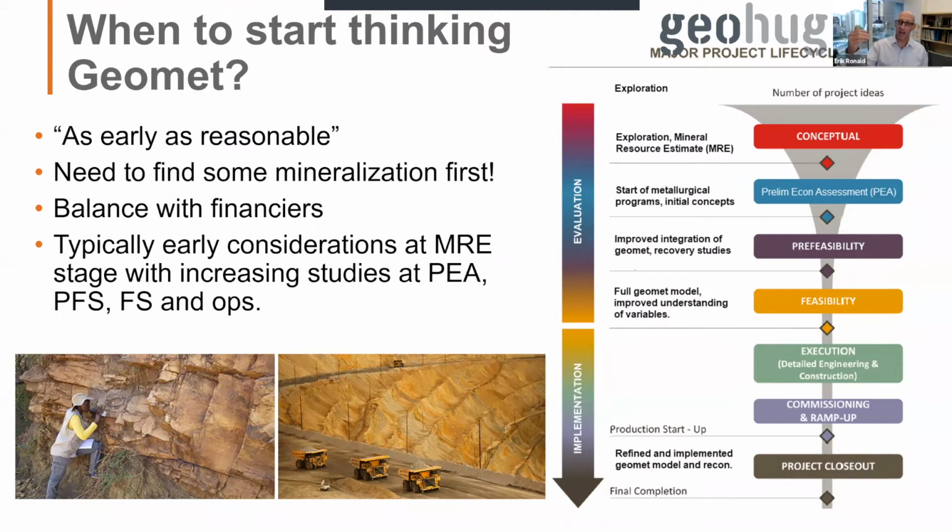And then obviously, as you progress through a project and you do more studies, PEA, PFS, FS, and so forth, kind of going down the little chart that I have here on the slide, this is where more information should be added from a metallurgical point of view, from a geological point of view, and from a geometallurgical point of view, to the point where once you're at an FS, a feasibility level study, a geomet model should be there, and you should be talking about how the operation is going to look.